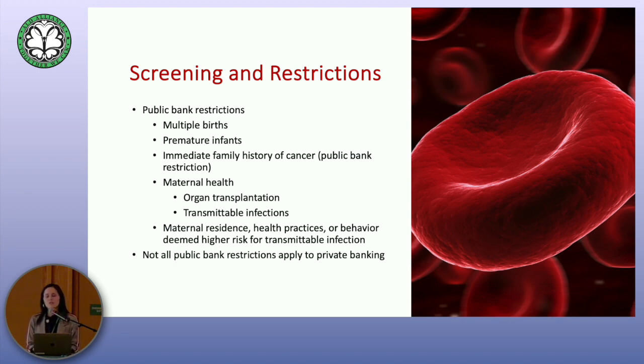Questions about the maternal health. If you have had an organ transplantation, if you have higher risk of identified transmittable infections, thinking HIV, hepatitis, things along those lines, you're excluded. HIV and other things would exclude you from a private bank as well in most cases, or I think all cases.